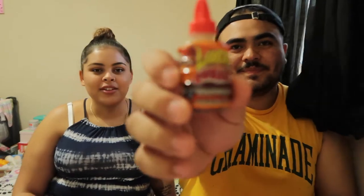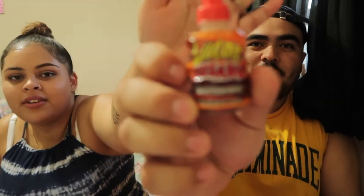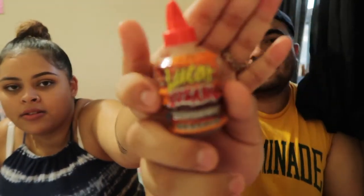Next one is Lucas Gusano. What does Gusano mean? I don't know. Maybe it means worm. No, it can't be worm. Dulce líquido enchilado sabor tamarindo. Liquefied tamarind flavoring. I don't think I'm gonna like it. I don't like tamarind, I think. This looks like something you inject into yourself.